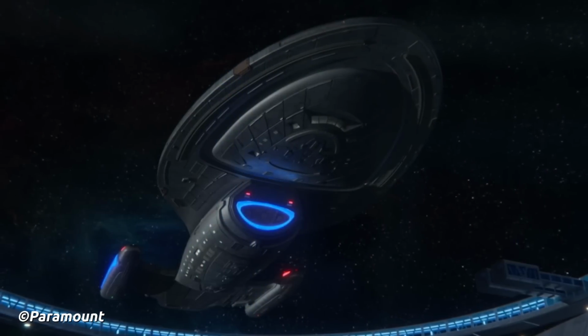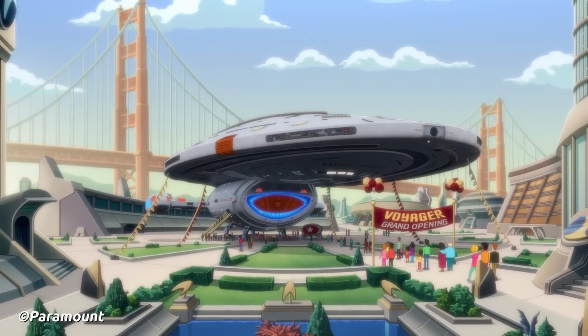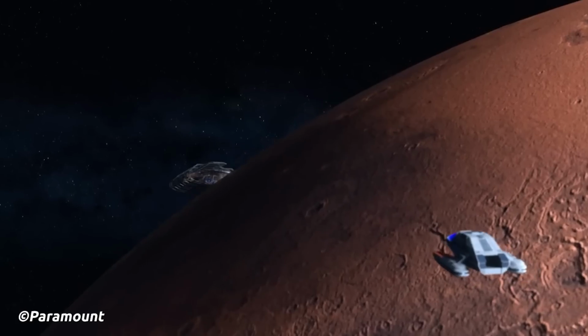We may even get to see the Pathfinder-class vessel if we ever get the Star Trek Legacy series. And with that, we may even get some Voyager with the J in Star Trek Discovery's final season coming early next year.